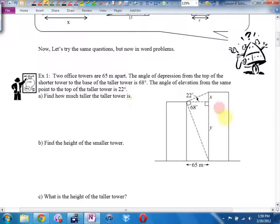First of all, in this diagram, which is the variable that describes how much taller the bigger tower is? X. When it says find how much taller the taller tower is, it's find X. As you get good, you probably won't need to redraw it, but since X is part of this little tiny triangle, I'm just going to quickly draw it a bit bigger over here, because this way I can work on it. So that's X. This is 22 degrees.